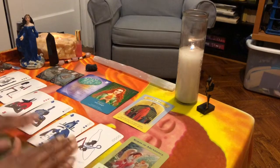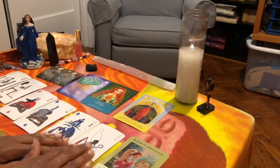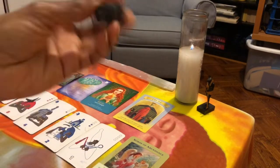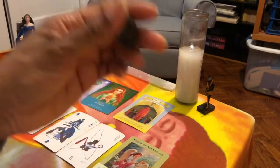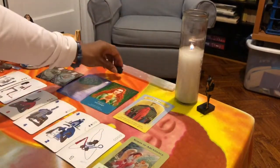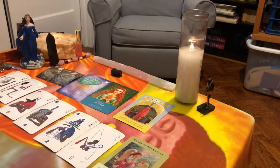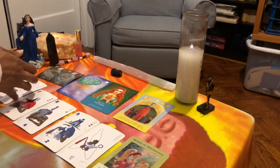All right, people. Those who chose number 2, the black tourmaline already is letting us know. Black tourmaline is a stone that you use to protect yourself, to remove negativity, to ground yourself, to allow yourself to release things that are no longer needed and necessary around you, and to prevent psychic attack. That's what that stone is for.